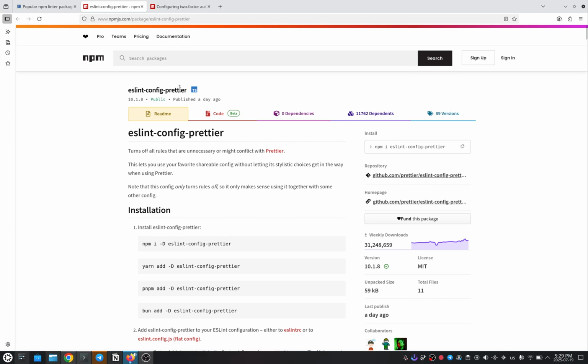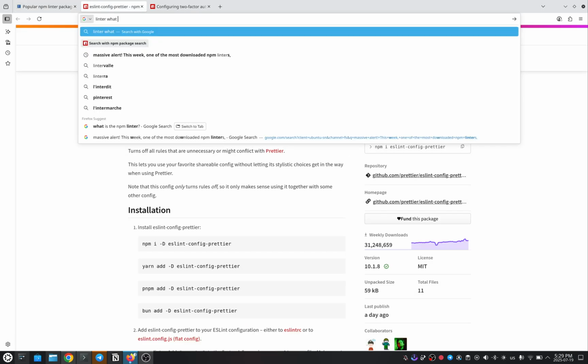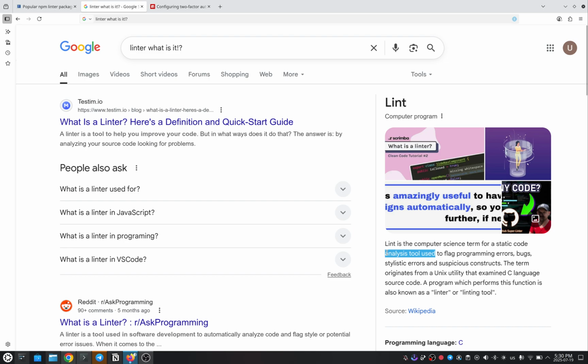So what if I want to explain more? Before that, do you know what a linter is? A linter is a tool for static analysis that flags programming errors, bugs, static errors, and suspicious constructs. If you are a developer, you know this tool, and if you are just a security person, you should know that the dev teams work with this tool.